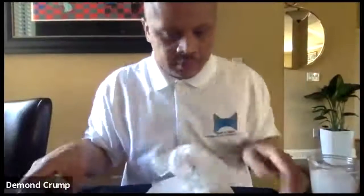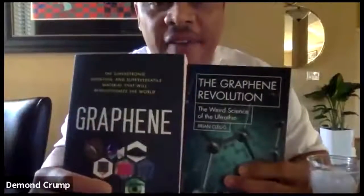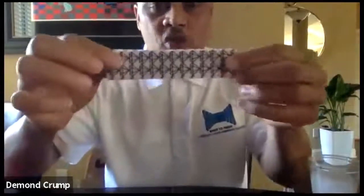Before I close, I just told you guys, for everybody that came late, the new strip that's going to be infused into our product is called graphene. The gentleman who discovered graphene won the Nobel Prize in 2010. This right here is the graphene strip that's going to be infused into our new product. Guys, graphene is a 99.9% bacteria killer. Bacteria and graphene can't coexist.